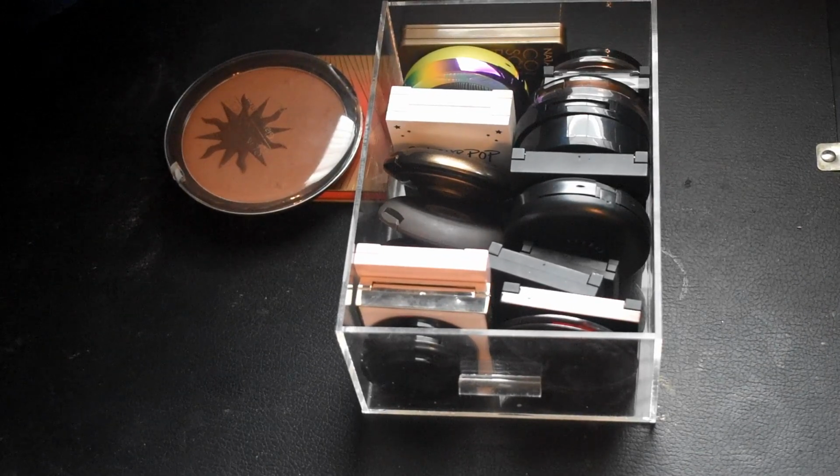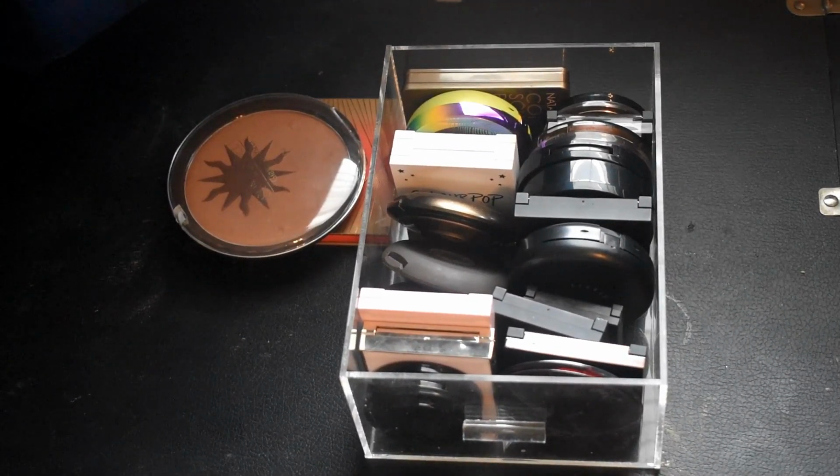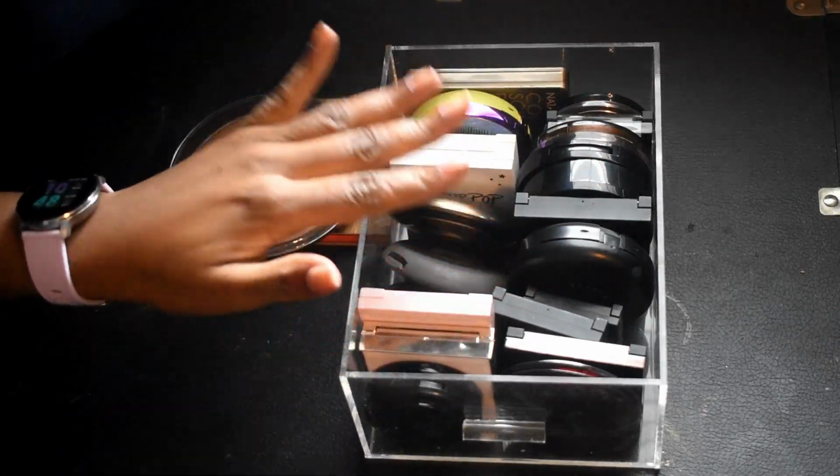Alrighty guys, so I have been delaying for no reason at all on recording this video, so I'm sorry. I'm actually recording this on the Saturday this will be going up, so that is why my video is going up late. But anyways, these are my bronzers.